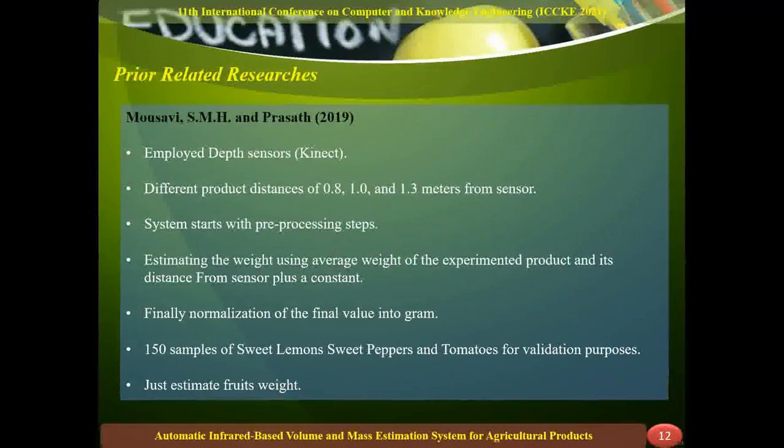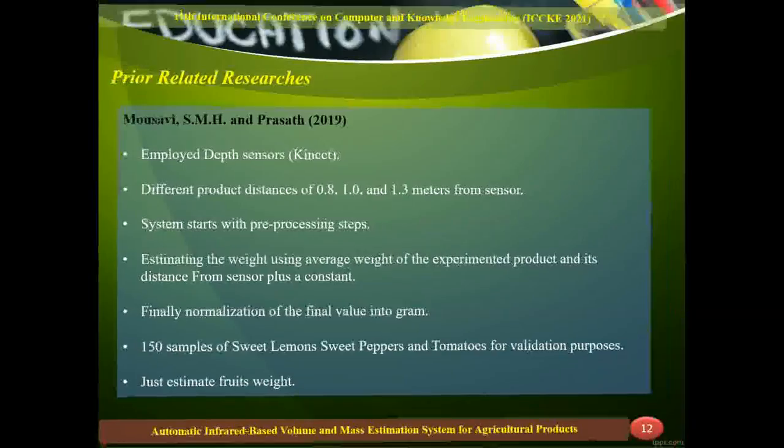Another mentionable and valuable piece of research belongs to Mousavi and Prasad in 2019. They employed a depth sensor, which was Kinect, for different product distances of 0.8, 1, and 1.3 meters from the sensor. The system starts with pre-processing steps, estimating the weight using the average weight of the experimental product and its distance from the sensor plus a constant. Finally, the value is normalized into grams. 150 samples of sweet lemon, sweet pepper, and tomato were used for validation, but it only estimates the food weight.